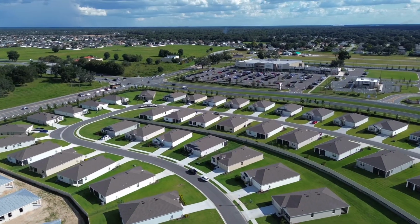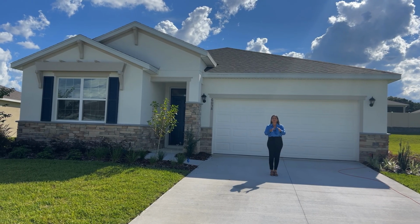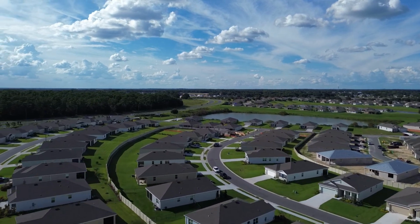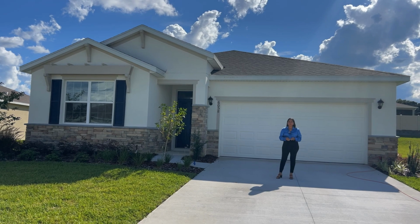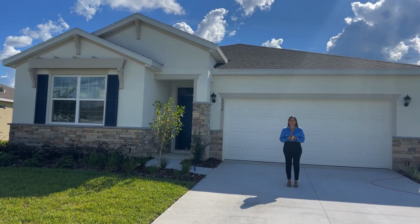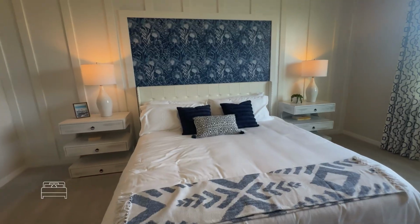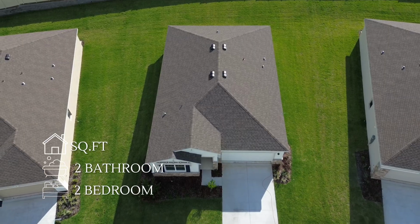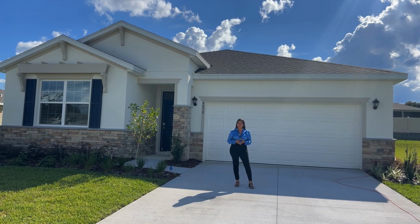This community offers us so much more for so much less, and one of my favorite things, as you guys know, is the fact that this community has spacious lots. There are so many activities daily in this community, and there are so many amenities, which we will get into at the end of the video. Now, in regards to the home that we're going to see in today's video, it is a 2-bedroom, 2-bathroom home with a flex space, 1,816 square feet. Now, with that being said, let's go ahead and start the tour.